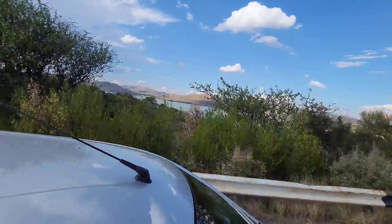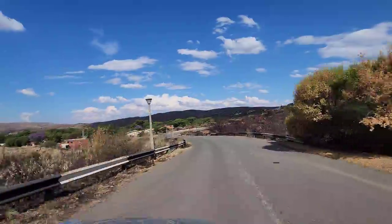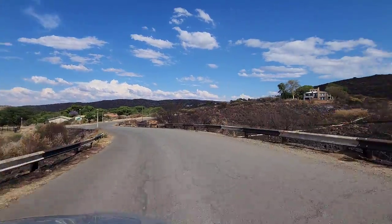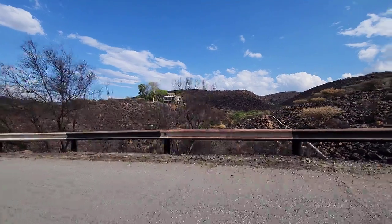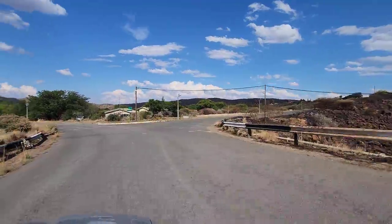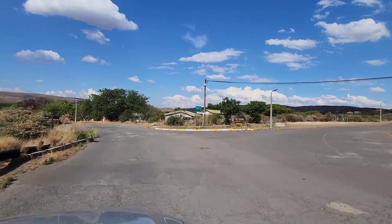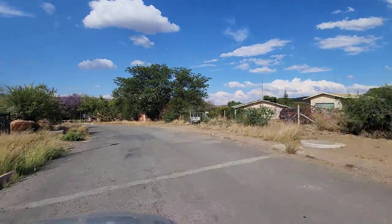Beautiful, nice. Eh? Must have been a fire here. Oh yes. Look at all of this, it's burnt. Look at that. Yeah. Definitely. Yes, camping, all I see is the tent. The writing is gone, but the tent's still there. Yes.